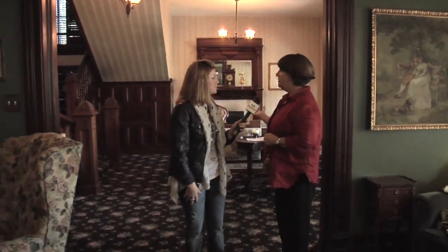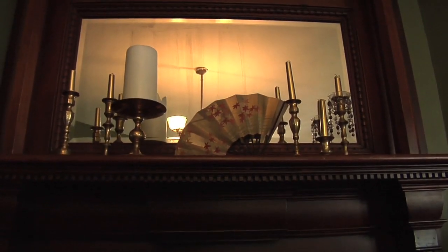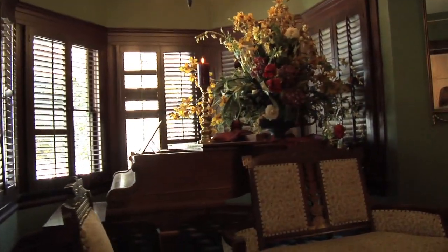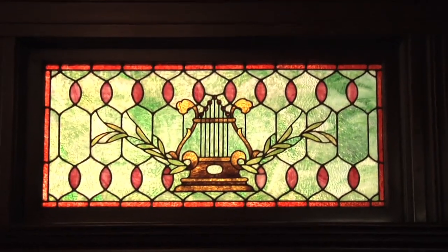These were the double parlors, or what the Whitson family, who owned the house until 1975, referred to as the reception room, because this is where they received their guests for parties. And then they called this the parlor, or also the music room, because they had five musical instruments in this room. It has the lyre stained glass that's original. They had a Nickelodeon and a piano, and I don't even know what other musical instruments, but it all sounds so grand, like a ballroom and music. That's what I picture when I think of the parties in the early 1900s that happened here.